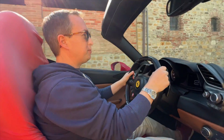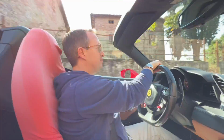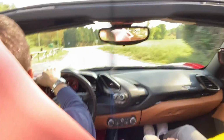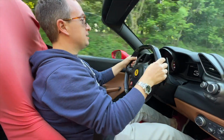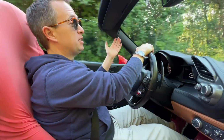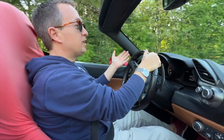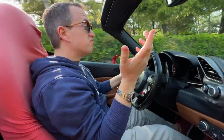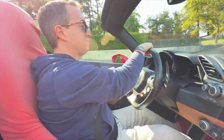Pretty incredible experience. If you want to buy a car like this, it'll cost you about $300,000. But you know, for $100, $120, you get to drive this for a little bit on your trip to Italy. Can't go wrong with that.